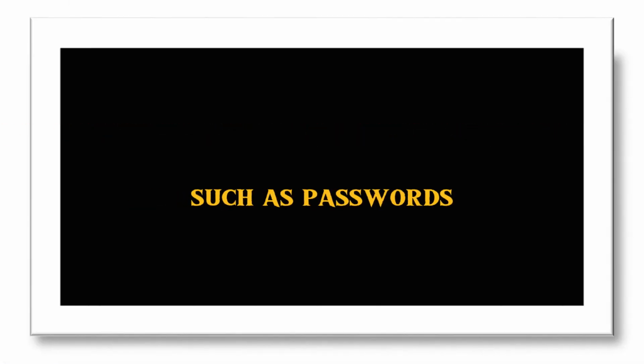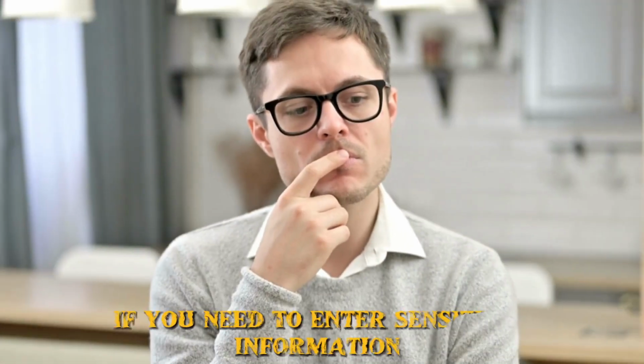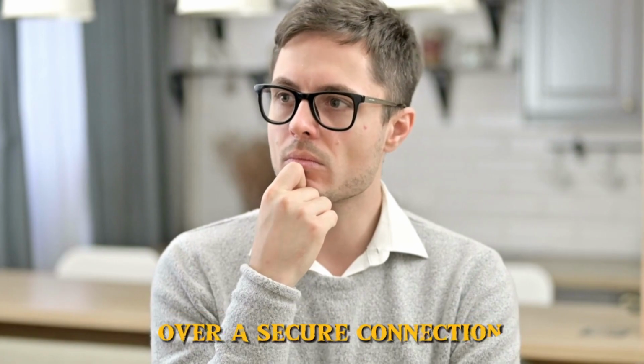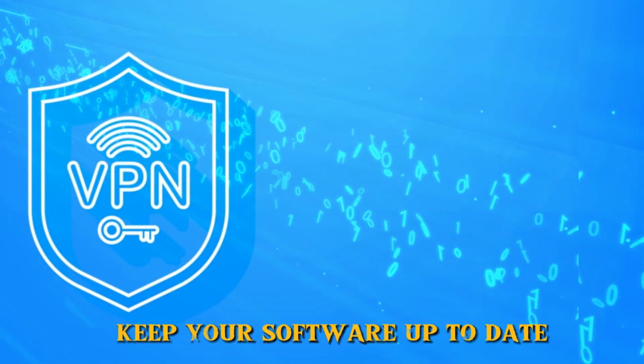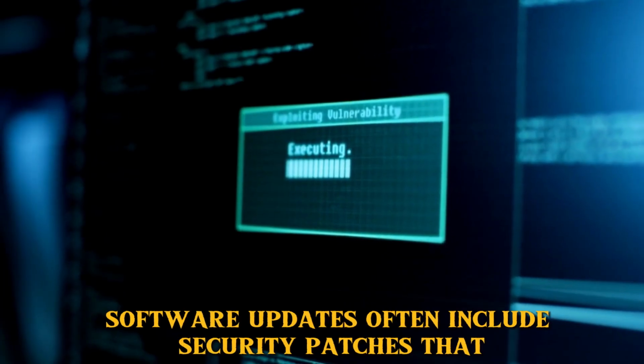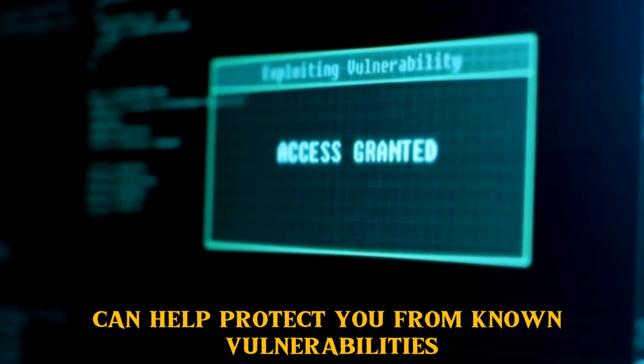Be careful about what information you share. Avoid entering sensitive information such as passwords, credit card numbers, and social security numbers on public Wi-Fi. If you need to enter sensitive information, do so over a secure connection such as a VPN or your cellular network. Keep your software up to date. Software updates often include security patches that can help protect you from known vulnerabilities.